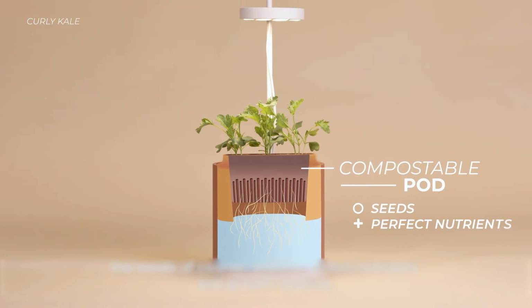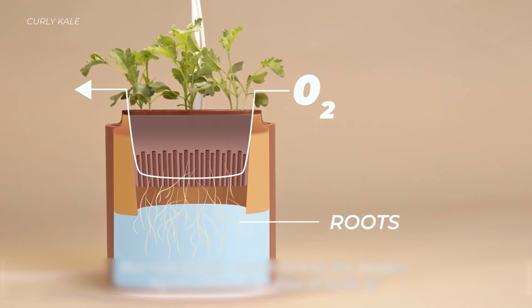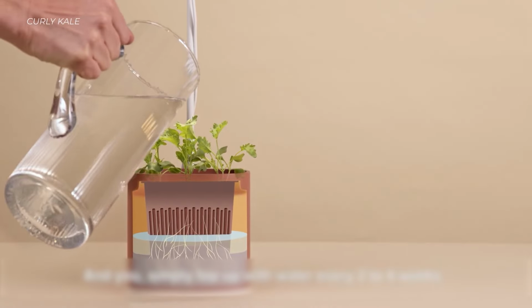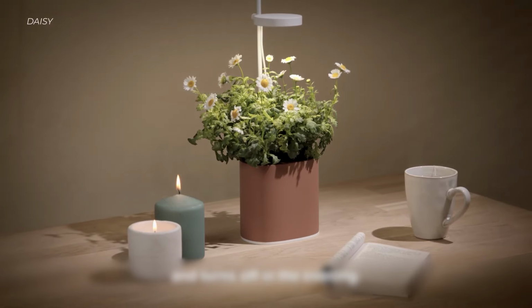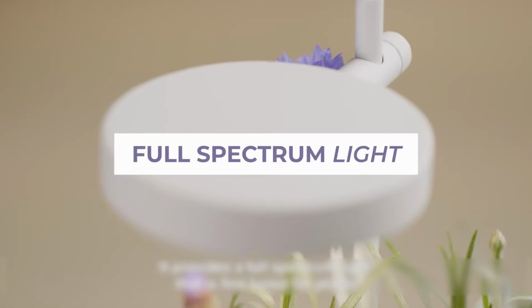Plug it, choose your plant pod, and add water. Gardening without getting your hands dirty. It starts with a pot that contains everything. Simply insert the pod into the floater. Have you ever wanted to grow strawberries on your desk? With 50 plus plants available, you can grow anything in Nano Garden.